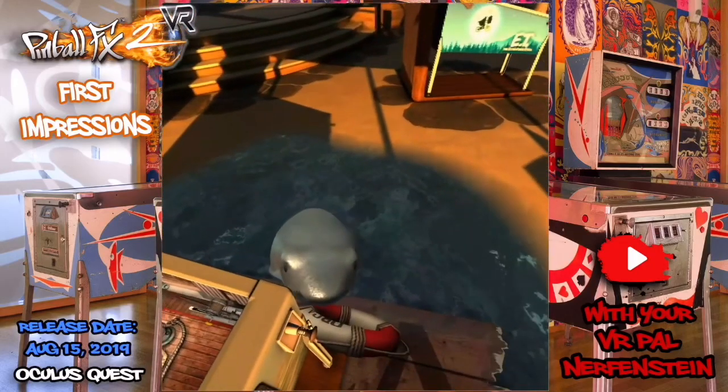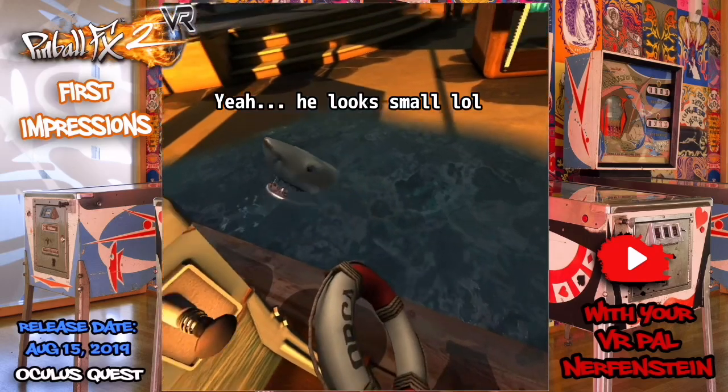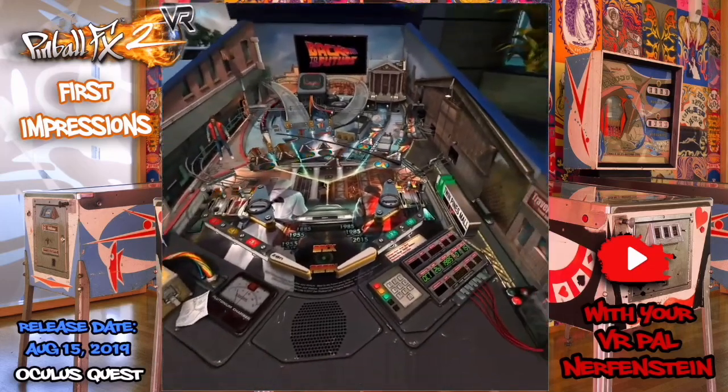And boom, there he is. Just a bit of fun. You can see how clear it is though. Well done. Since we're looking at the Universal Classics Pinball Pack, let's have a look at Back to the Future.